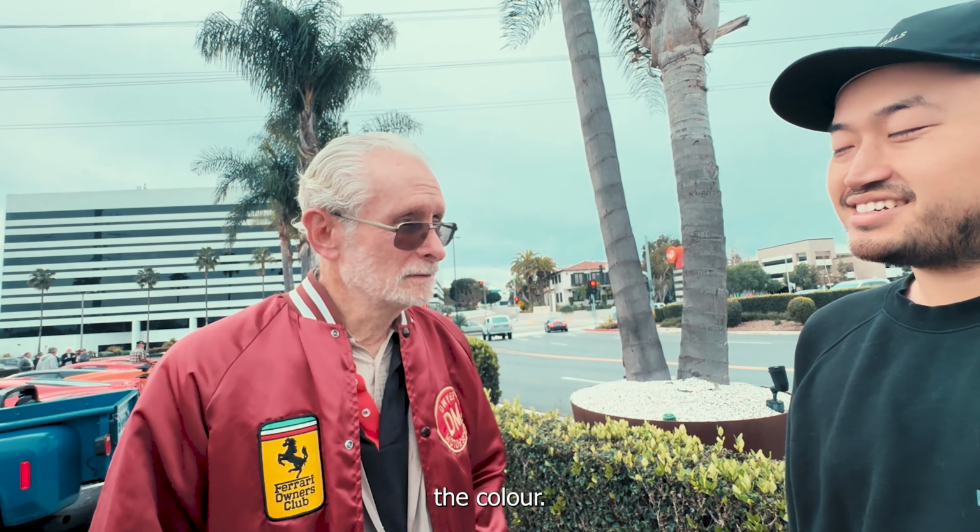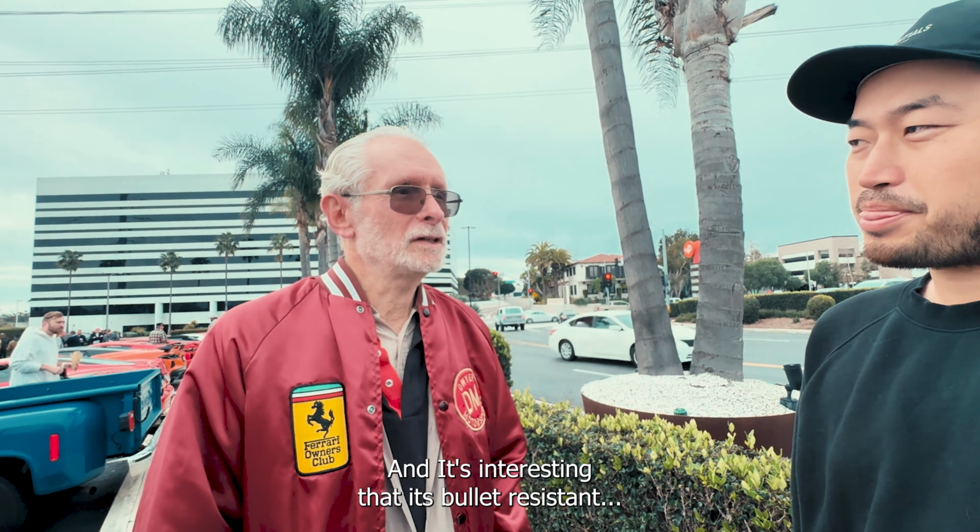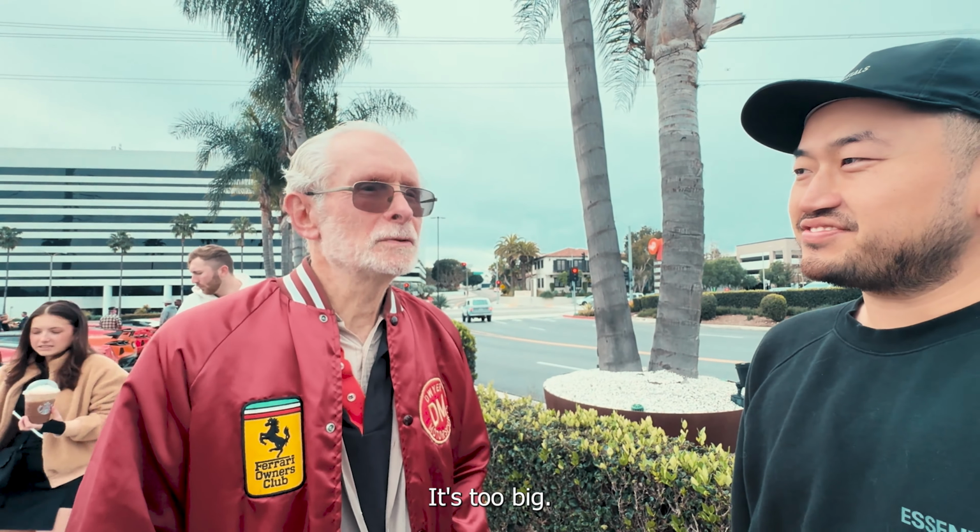What do you think about the truck? Bigger than I thought. Better looking than I thought. I really like the color. I'm curious what it's like to drive. It's interesting that it's bullet resistant or bulletproof. That's an interesting feature, especially in LA, right? What's one thing that surprised you seeing it in person versus TV, YouTube, and all that stuff? A lot bigger. Much bigger than I thought. What's one thing you don't like about it? It's too big.